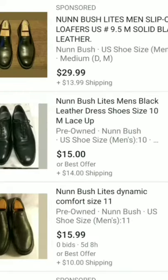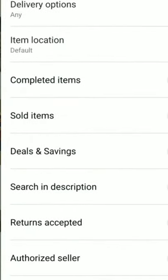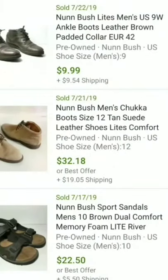So on these shoes, the bottom is worn down pretty good. One more detail onto the search, and let's make sure we hit that item condition. Pre-owned 22, sell-through ratio 6. That's a no-go.